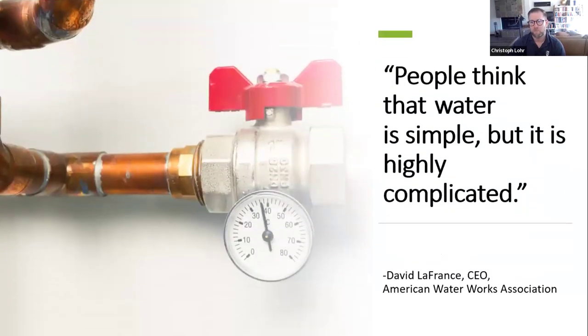So with that, I really want to start with a quote that I think sets the stage well for our conversation and discussion here today. This one's by David LaFrance, CEO of the American Water Works Association, where he says, "People think that water is simple, but it is highly complicated."